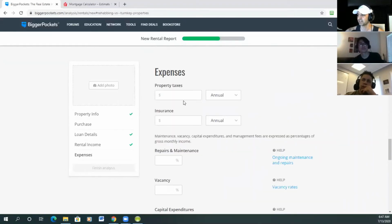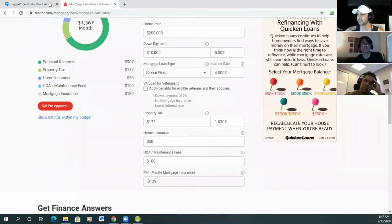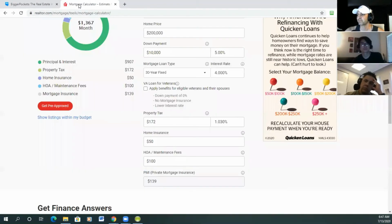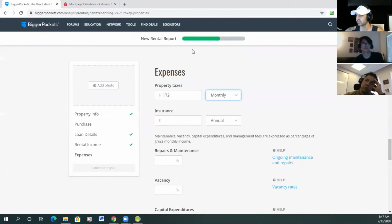Okay, expenses. Property taxes. What'd they say? 172. So plug that in. Annually. Insurance. Whoops, I gotta do the math on that. Actually, let me change that. That's monthly. With this home insurance, $50. That's a little bit low. I'm just going to go up just a hair.